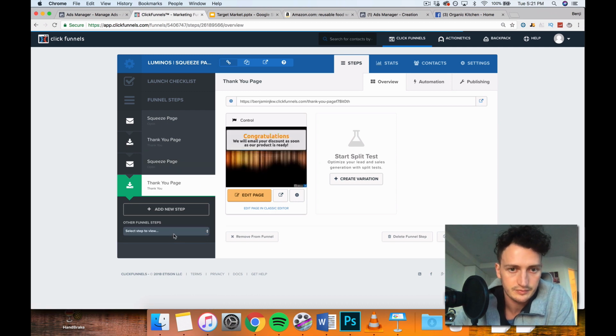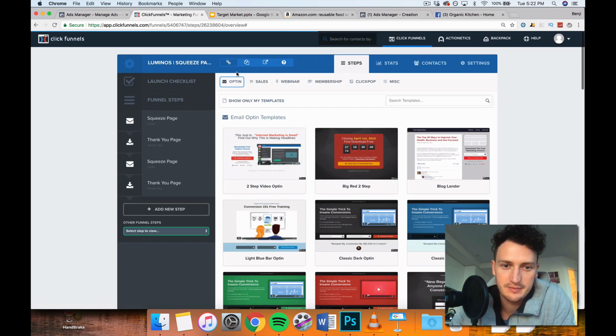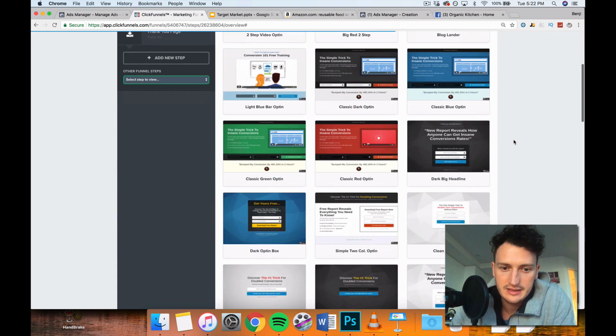Okay, so coming back down to this new page, what we want to do is build 2 separate pages, one for each variation, or if you've got 3 variations, again, you can put the 3rd page in here. We just wait for this to load. Now we wait for it to load. Opt-in, because we want them to put their email in. Email opt-in, and then you can select something very simple.